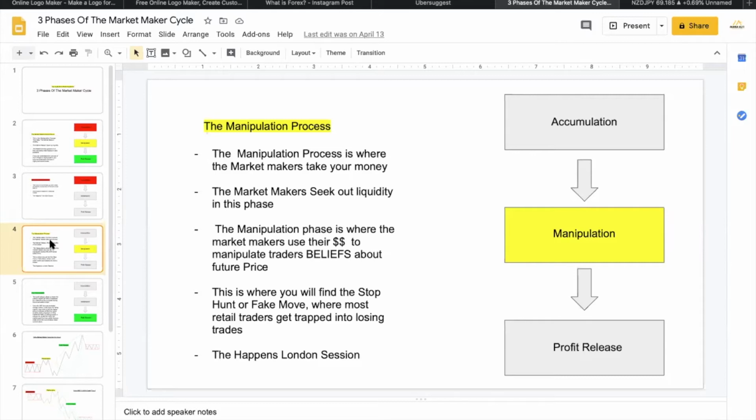Okay, the manipulation phase is where the market makers use their money to manipulate traders' beliefs about future price. Check this out. It's very important to understand that everything that goes on in the market is all about beliefs. You believe it's going to go a certain way, but someone else believes it's going to go another way, right? So the market is ultimately made up of people's beliefs, which makes it a $7 trillion market a day. Strictly beliefs, okay? This is where you'll find the stop hunt or the fake move, where most retail traders get trapped into losing trades, okay?